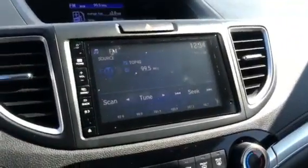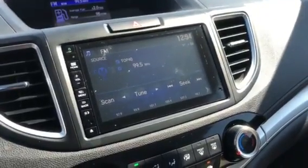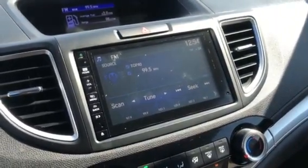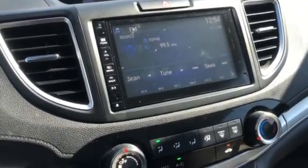Over here, you will notice you do have an HDMI input. You also have auxiliary, USB, Bluetooth. You have AM, FM, and XM. So you also get CD. So there's tons of connectivity.